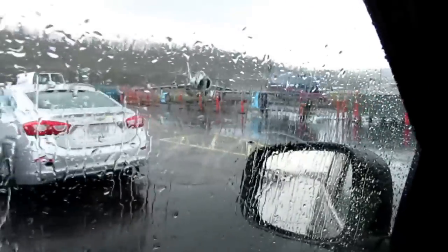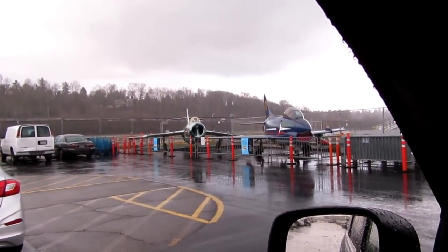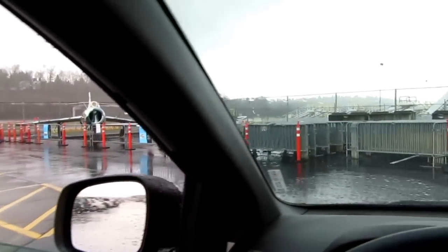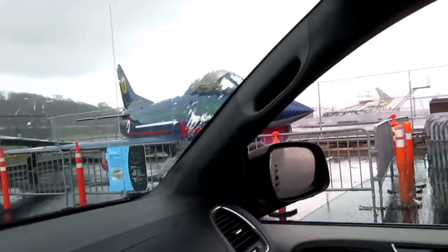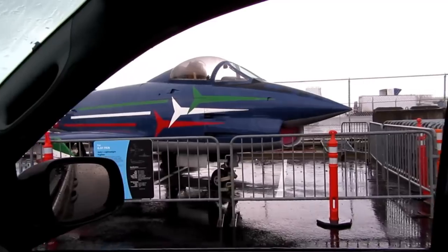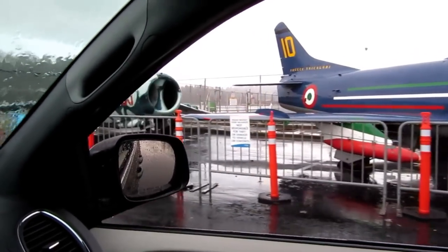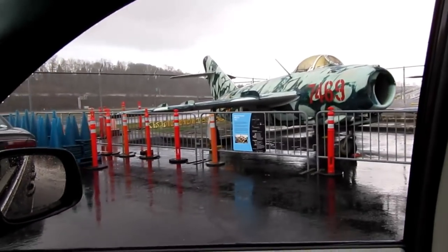There are a couple of more aircraft here stuck away in corners. That's a Fiat G91 Pan and a MiG-17 just out here in the corner.